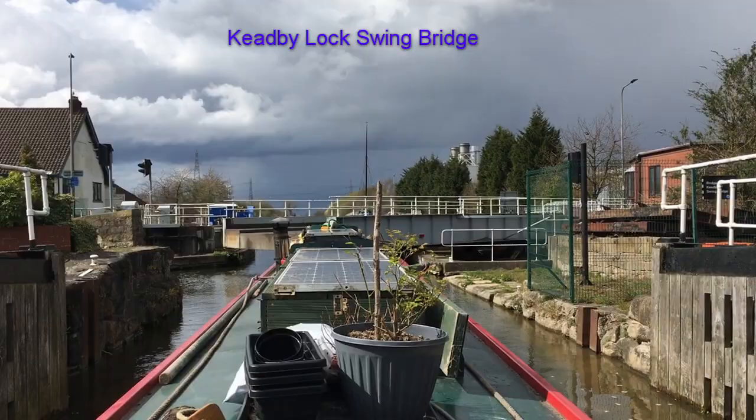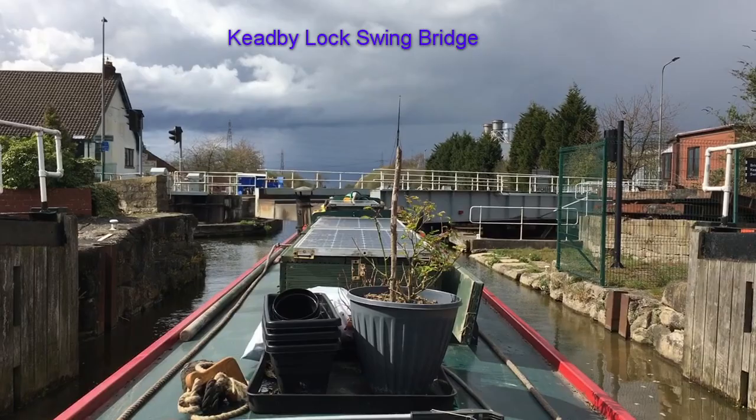And thanks to the lock keepers that are brilliant, they give us very clear instructions on what to do. So yeah, here we are, heading onto the Keadby. This swing bridge is manned by the lock keeper, so it does stop traffic.